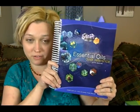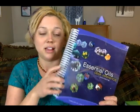And the other one is the Essential Oil Desk Reference, 6th edition. I love this book. They also have a pocket reference that you could get. I love this one as well, and I quoted some parts of these books as well. These are more specific to Young Living. So if you have Young Living, these would be great books for you to get.